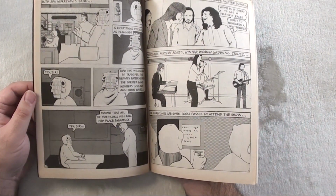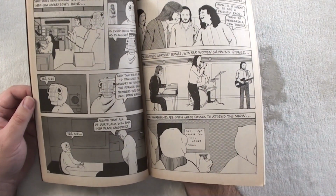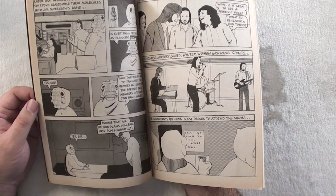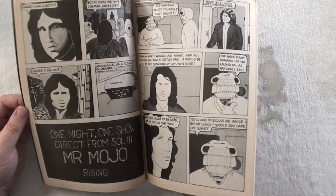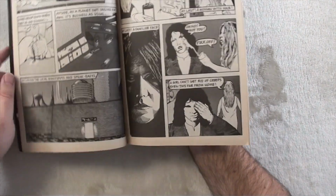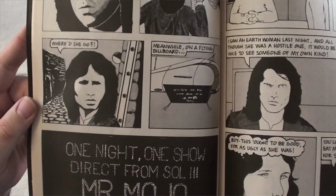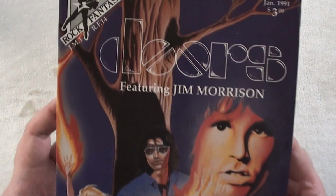I don't know that much about the story of The Doors, so I'm not sure what this is. I think a lot of these comic books are the story of the band, how they became a band. But I know some of them are just like the band fighting intergalactic monsters and weird stuff like that. You can see some of it almost looks cel-shaded or rotoscoped, the way these drawings are done, basically looking at a picture of the musician, Jim Morrison, I assume. So that's really cool.